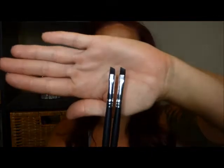So with these, you can use pretty much any angled brush to apply it. I don't use the Anastasia Beverly Hills brush to apply it. I will use either a Sigma small angled brush. You can see it's just a little teeny tiny angled brush, or I have pretty much two of the Coastal Scents angled brushes, and they're the same thing. They're just like a quarter of the price.